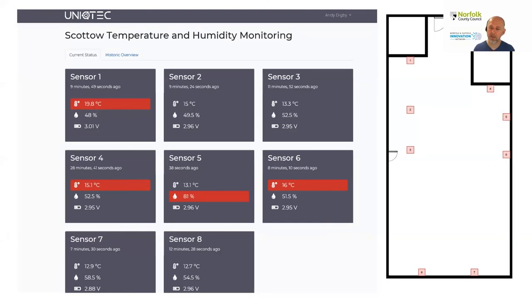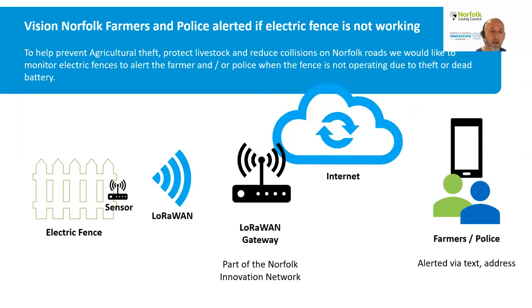And another thing we did during the pandemic, we had to stand up a temporary mortuary, unfortunately, at RAF Coltishall, which is now called Scotto. And we didn't have the connectivity there to monitor the temperature in that mortuary. So we used this technology to get that implemented within 5 to 6 weeks. It's a really good success story there.